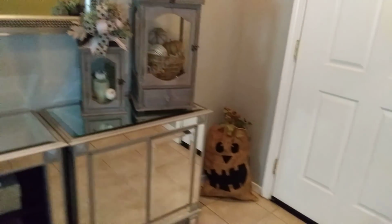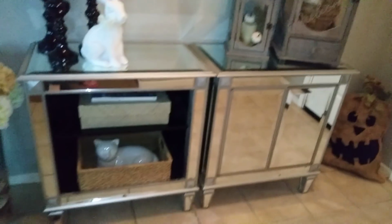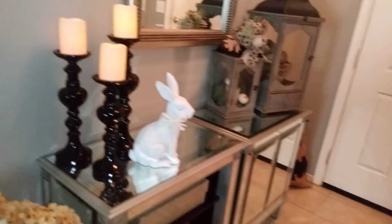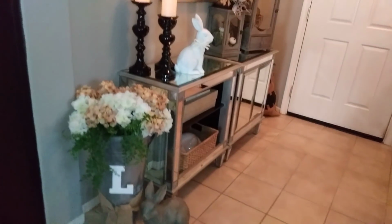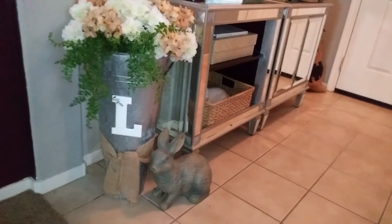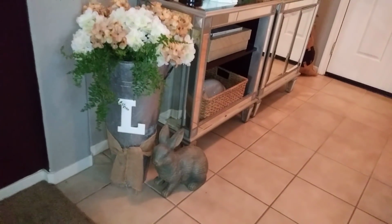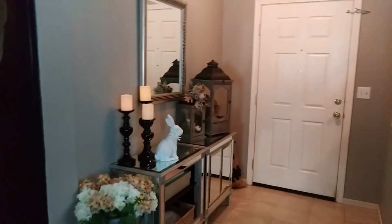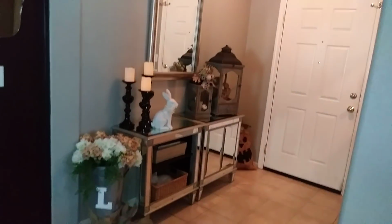But there's my little pumpkin, and I still like my bunnies, so I keep my bunnies around. Here's my floral bucket with another bunny. And I just added the L to that bucket recently. Alright, let's get moving on to my living room and my dining room.